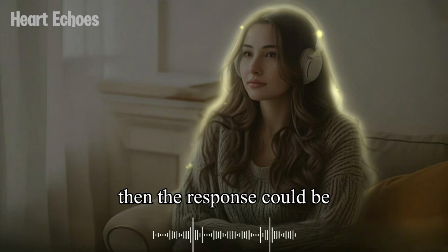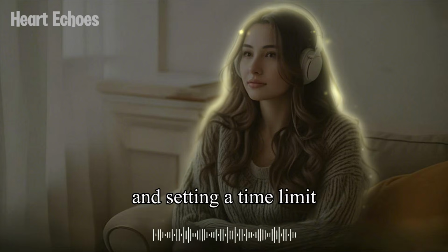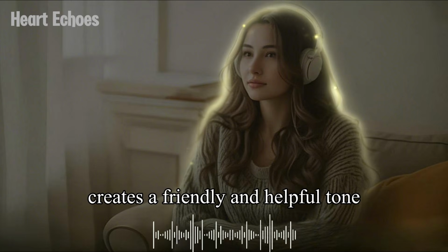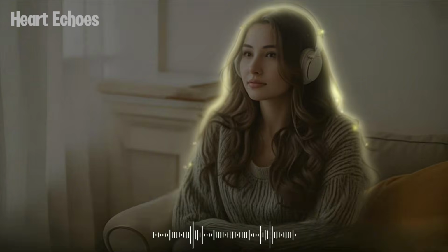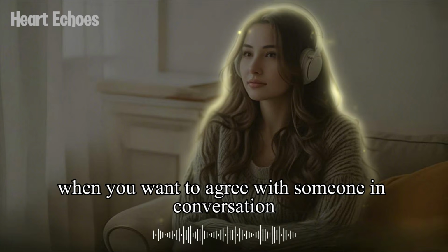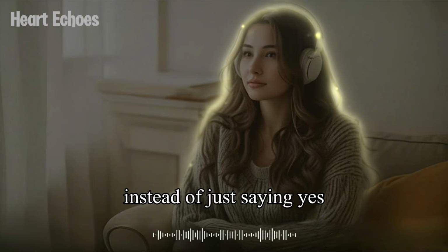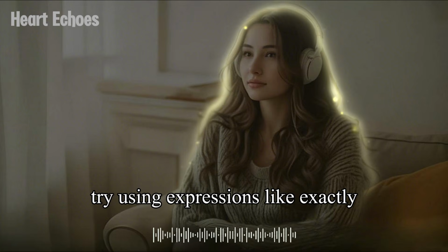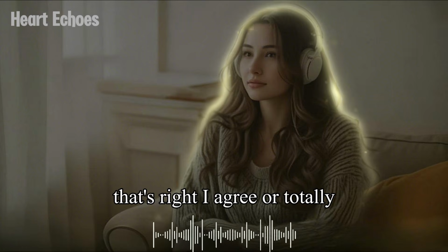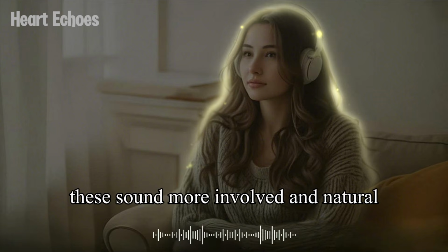Then the response could be, maybe you could try organizing your tasks and setting a time limit. This kind of supportive language creates a friendly and helpful tone, which is ideal for everyday communication. When you want to agree with someone in conversation, instead of just saying, yes, try using expressions like, exactly, that's right, I agree, or totally. These sound more involved and natural.